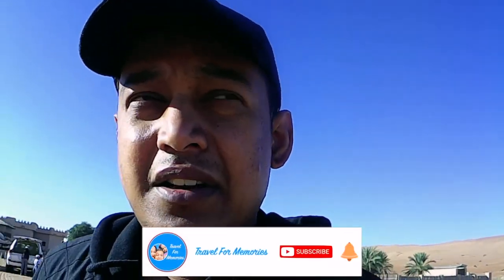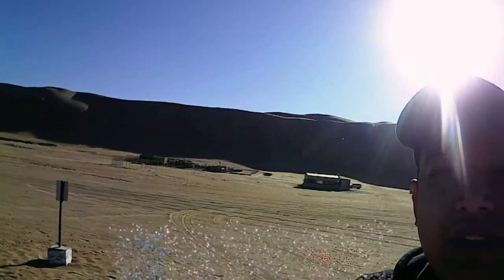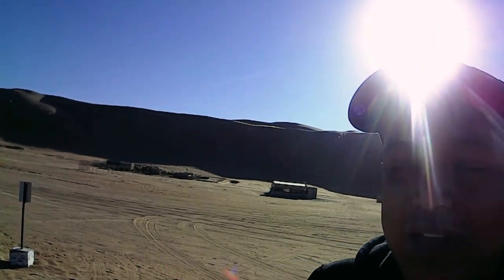And don't worry if you don't have a 4-wheel drive. You can call the camp reception, they will arrange it for you. They will charge around 35 Omani riyals, I think. And a good place, you can really enjoy here, especially for families. If you can see behind me, huge sand dunes. So people go there and enjoy, so good place.